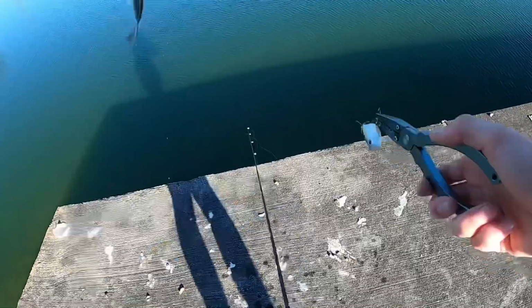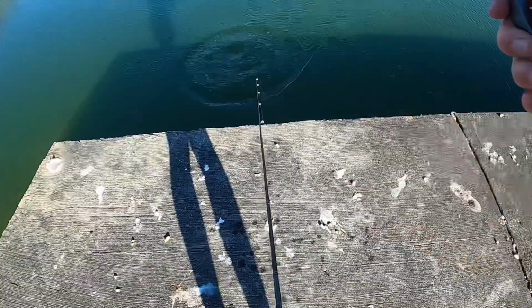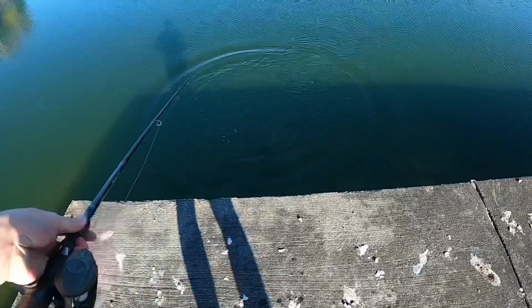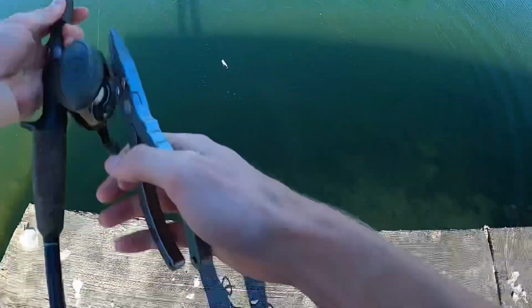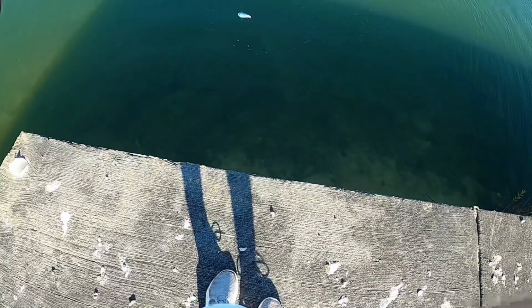Yeah, there it is. Fish number 1. And his gills were sharp. Look at him, he's like, what in the world just happened? So clear, I can see him swimming off.